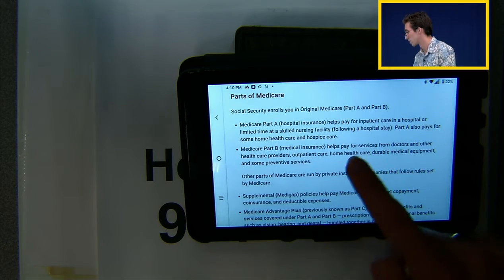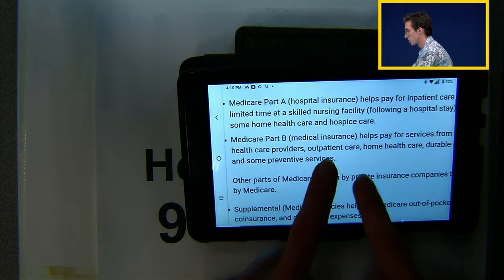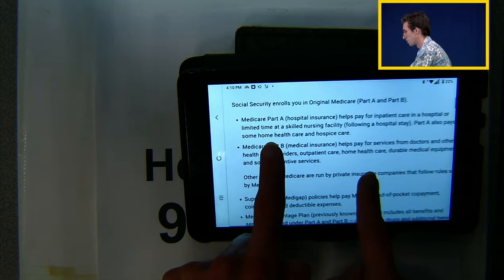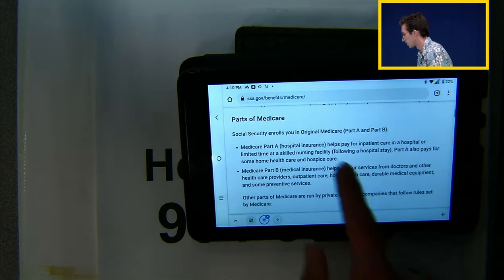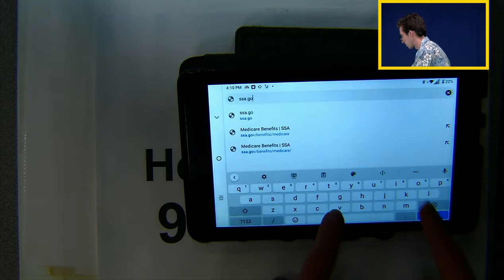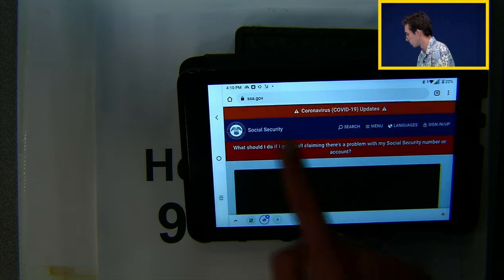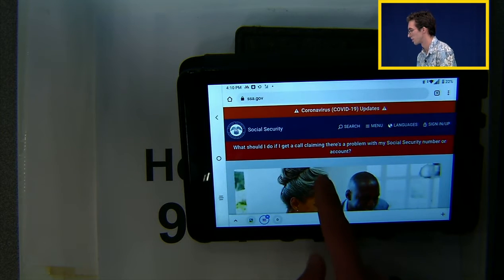And you can look through this information. If we need to zoom in a little bit to see it better, you can always slide your 2 fingers outwards, and then to zoom out to make it smaller, you push your fingers together. So SSA.gov, we're on that site right now. That's for your social security information. I will just go to the official site. If you need to know anything about your social security status, you'd go here.